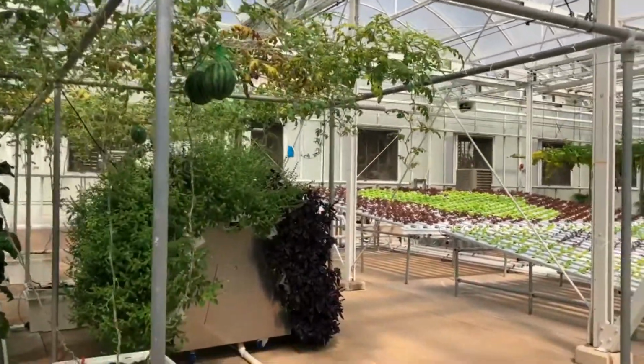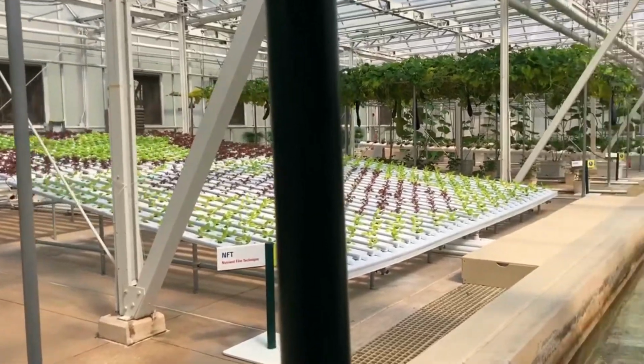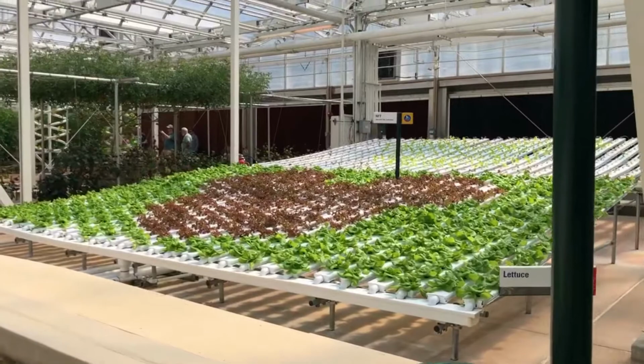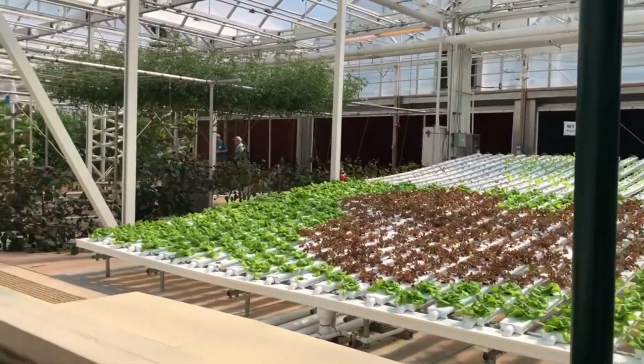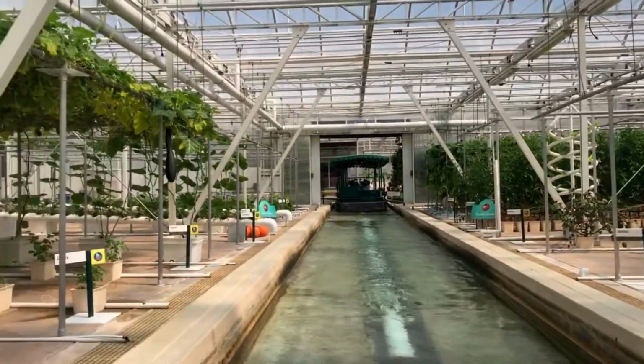We're growing these crops using our nutrient film system. This technique precisely controls and recycles water and nutrients. With it, we can produce over 27,000 heads of lettuce a year in this one small area. Look at those.